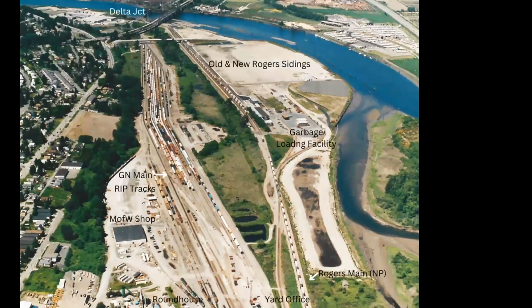This is an overview of the yard at Delta. As we can see here, Delta Yard is pretty symmetrical, with all the tracks about the same length. This is called the NP tracks. Over here were called the Rogers. It was called the Rogers Main.